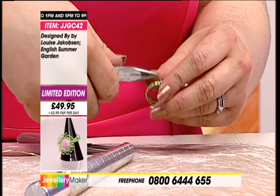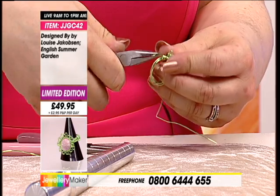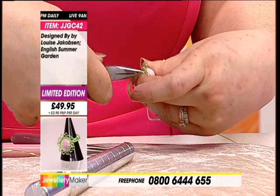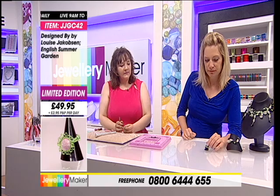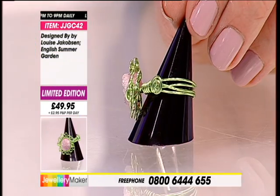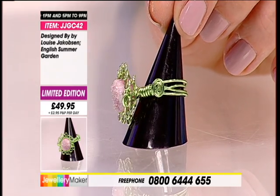I'm just going to very quickly use my flat nose pliers to curl that in, and I'm going to sit that down where the shank is underneath where I've wrapped round. You can see how Louise has finished off the piece here. It's really pretty, a nice feature. Yeah, it fits in with the whole thing, because there are lots of spirals and swirls in the whole design as well. But if you're not quite so neat, you can use spirals to cover things up.